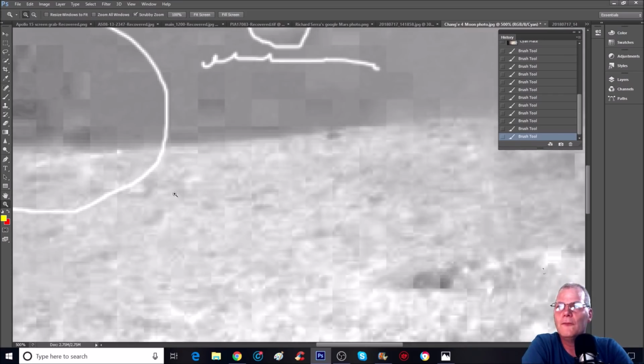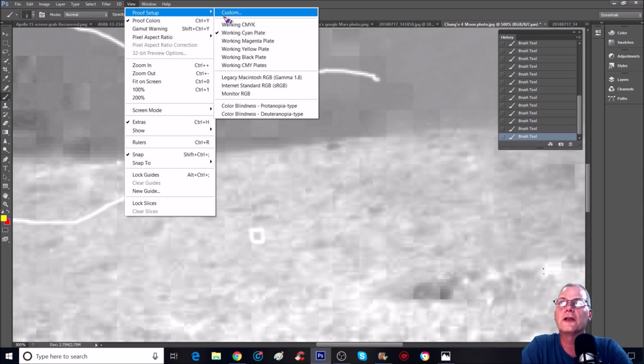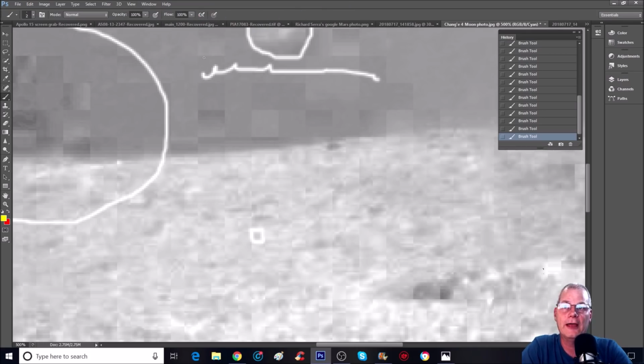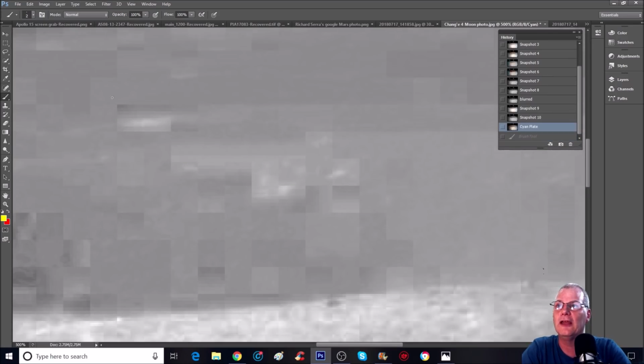Now, funny enough, if we zoom in, you can see right here. Look at the difference between these artifacts, compression artifacts. Now, this is in white because you can see here, I'm not in the working CMYK, which is basically your color. All right, you can see the difference right here. Look at the size of these, and look at the size of these smaller ones down in the bottom. These are compression marks. This was intentional to block out information, except for here. Information is there. Here.